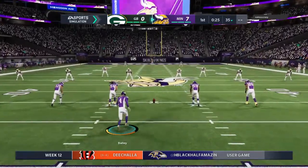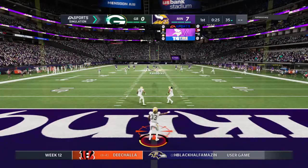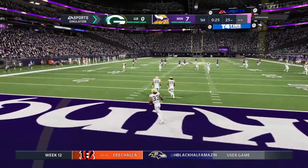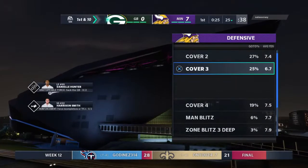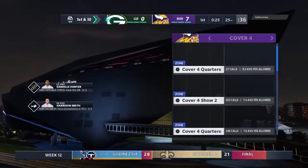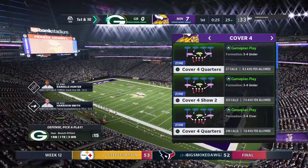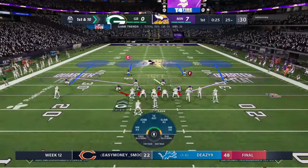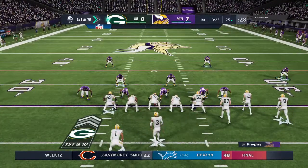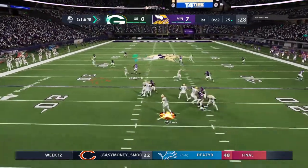Set now to kick this one away, and off it goes. And a fair catch signaled for and taken successfully. The Packers take over 1st and 10 at their own 25-yard line. The Packer offense ready to get their next drive underway. And they had a nice little drive going last time. Threw the interception in the red zone.